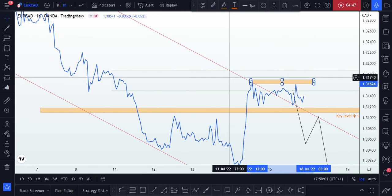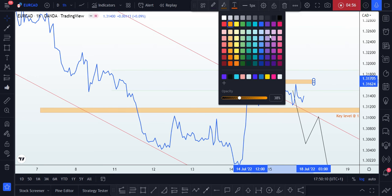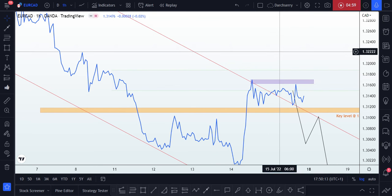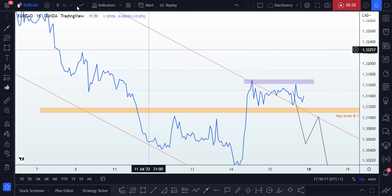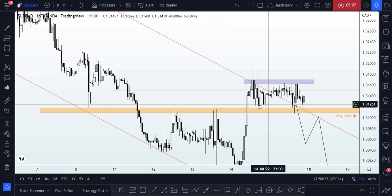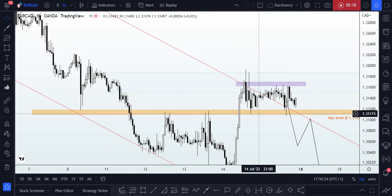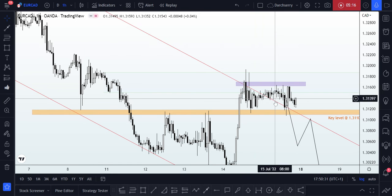We saw that as soon as price comes into 1.3170 area, we saw a sharp rejection of that level. So I want to give this a purple color to differentiate it from my major key level. So we have this area here. So one thing I want to be looking out for going into the new week is this. Remember, we are right above that resistance level of the descending channel. And at the same time, we are also right above the key level at 1.3110 area.